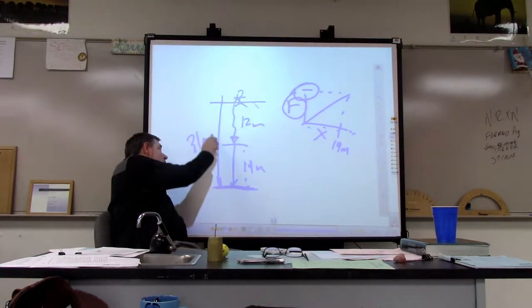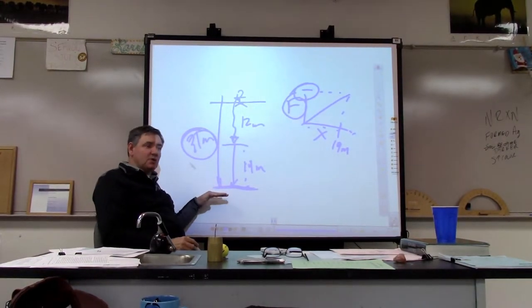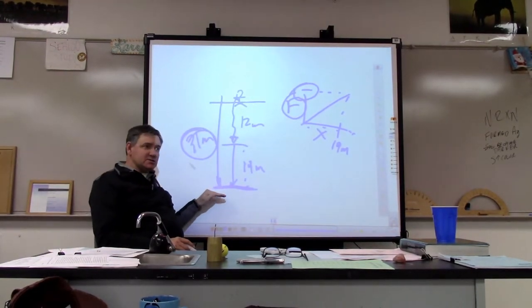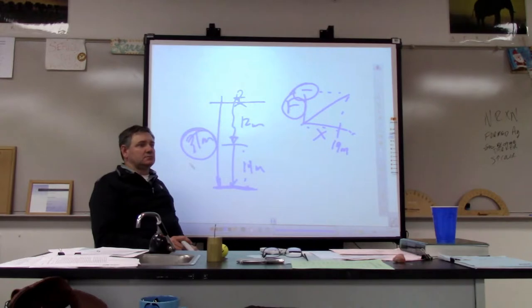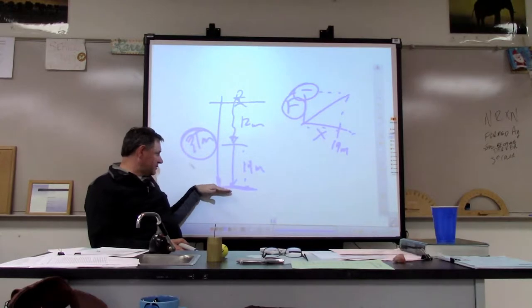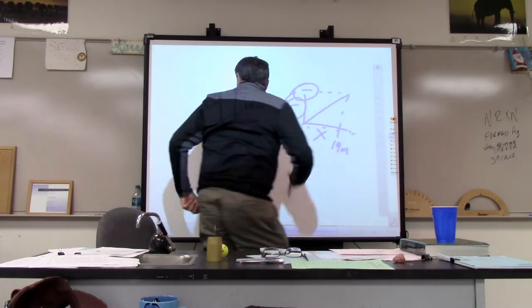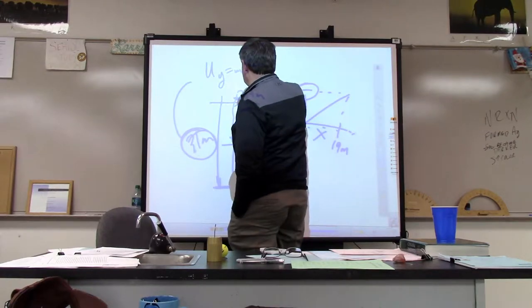Now, when you use the 31, visualize this. You're 31 meters below the bridge, and you want to be lifted back up. How much energy is it going to take to lift you from here back up to there? How would you get that? You have to find your total. Wouldn't you just find the force of gravity? Well, you could, but look, you want to go from here to here. How much is your potential energy going to change if you go from the bottom back up 31 meters? MGH, right? So this 31 meters is when you're going to use U_g, which is going to be mgh.